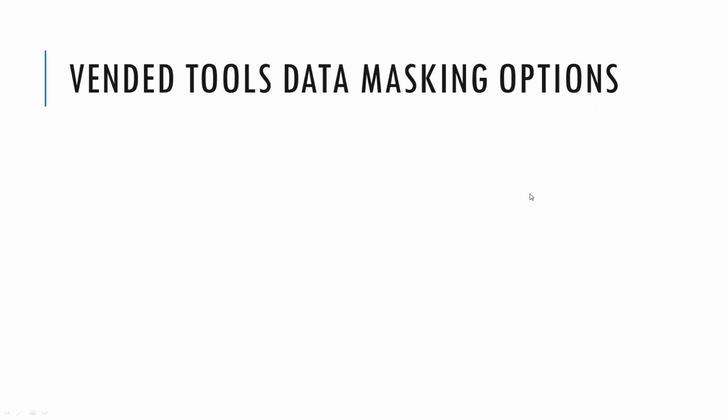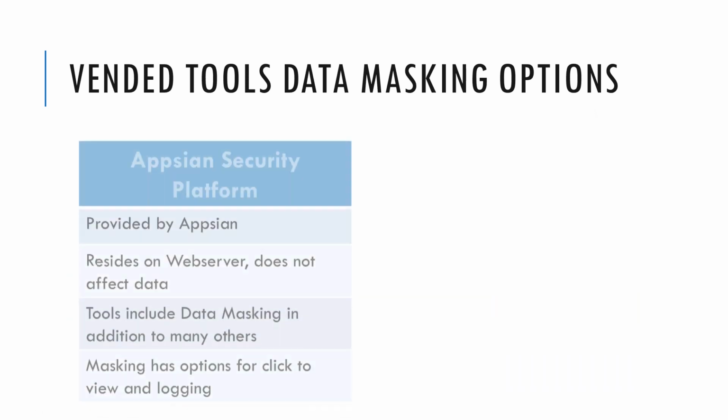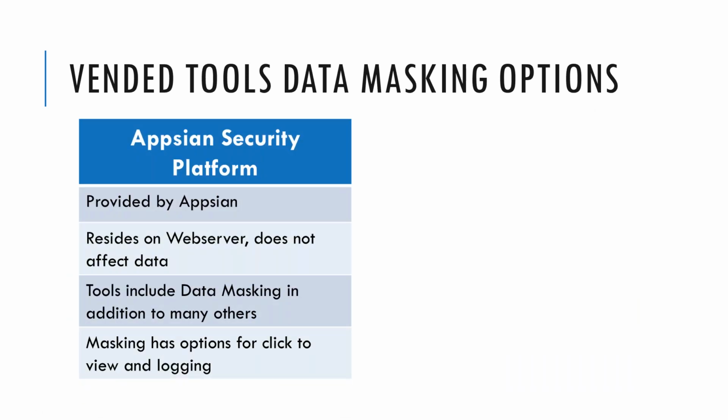So we went out and looked, and there were a bunch of solutions that we looked at, but two of the ones that I wanted to talk about were, of course, the Appsian security platform, which is provided by Appsian, and it resides on the web server, and it doesn't actually affect the data. It's pulling it, as Greg will talk about a little bit later. It actually sits there on the web server and transforms things after they're coming out of PeopleSoft. So it gives that robustness to make sure that nothing gets out to the actual workstation itself.